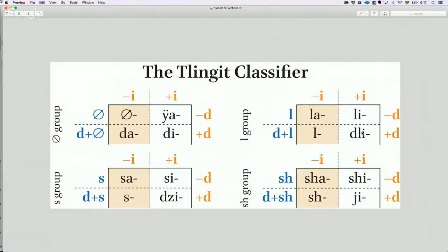The other funky thing is if a verb has an object and you kick that object out, it goes plus D. So I could say, Yachuch khatu, I'm reading this paper. But if I just say khatatu, I'm reading. So I'm reading the paper, and I'm reading this other paper, and I'm reading my phone, whatever.